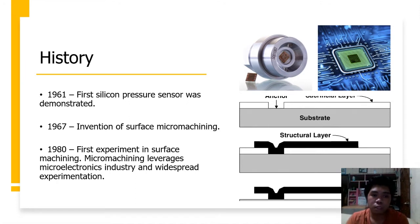Talking about the history of microelectromechanical system, in 1961, the first silicon pressure sensor was demonstrated. The invention of surface micromachining occurred in 1967. In 1980, it is when the first experiment in surface micromachining happened. Micromachining leverages microelectronics industry and widespread experimentation.